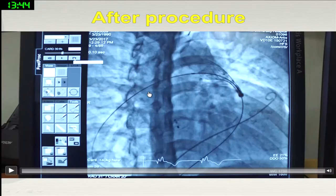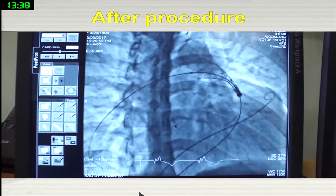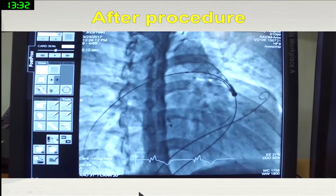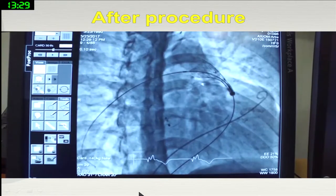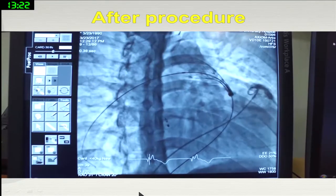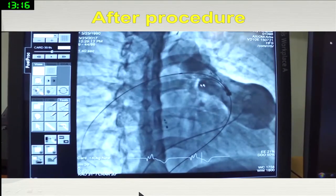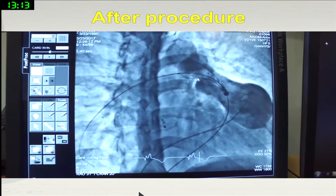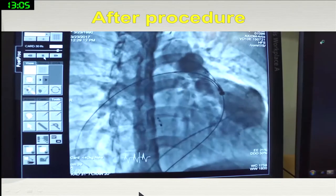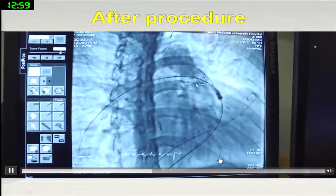So I'd like to summarize this procedure from this image. After unloading half of the stent, we performed angiography, and our target area was to implant in the web-like area, also covering the pulmonary artery valve area. After confirming the area, we deployed the valve completely.